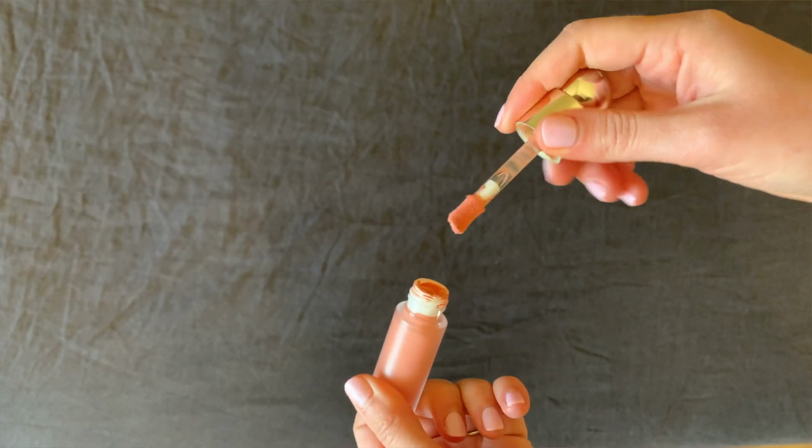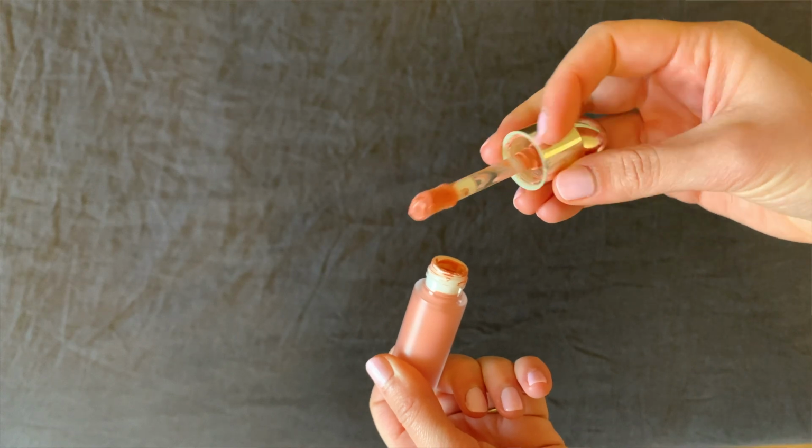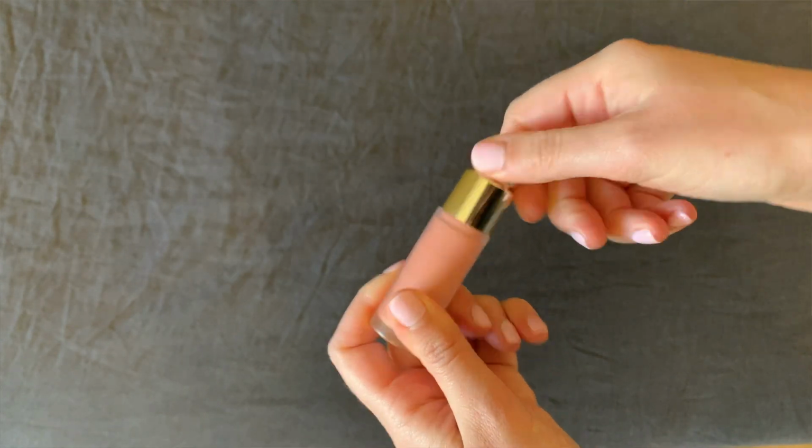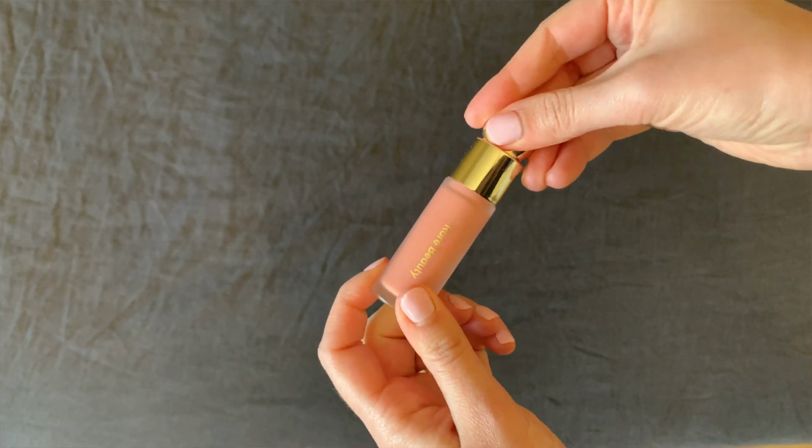This is the only blush I own as of right now, and it is the Rare Beauty Liquid Blush. I used this on my wedding day and I've been using it ever since. I don't know if I would repurchase because my skin is so oily that even though this is so much easier to apply, it doesn't last as long as a powder. So I think I'm probably gonna use this up and then be done with it, but it really is a great product.